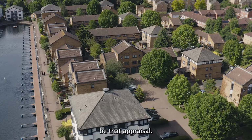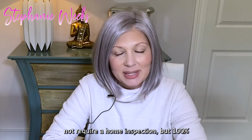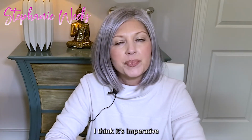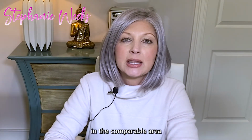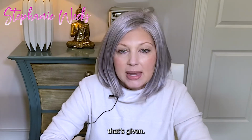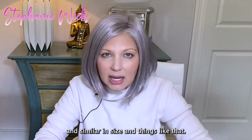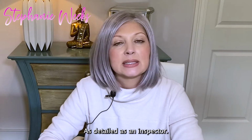Step number 3 is going to actually be that appraisal. Now, don't be confused. The appraiser is not the home inspector. Most loans do not require a home inspection, but I 100% of the time suggest that everyone get a home inspection. I think it's imperative. What the appraiser's doing is looking at the condition of the home, looking at homes that have sold in the comparable area, in the comparable range, to make sure that there's a market value or sales comparison approach value that's given. It's then supported by at least 3 comparables that are similar in likeliness and similar in size and things like that. They're not necessarily going to inspect the property as detailed as an inspector may.